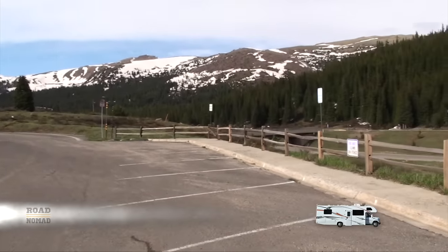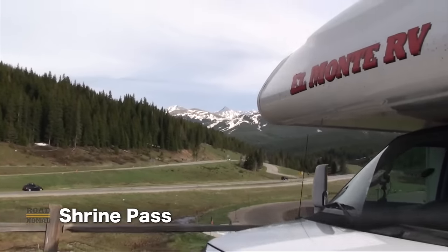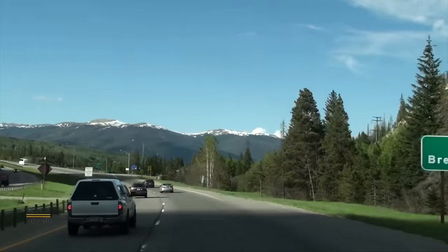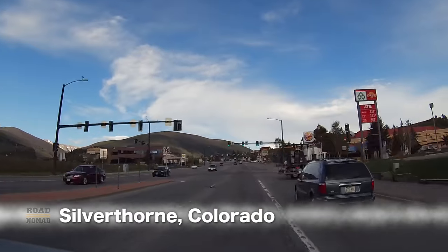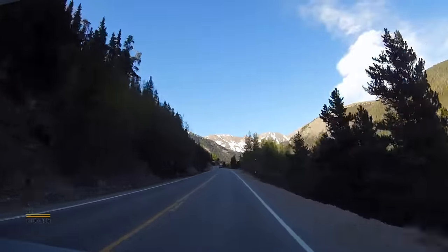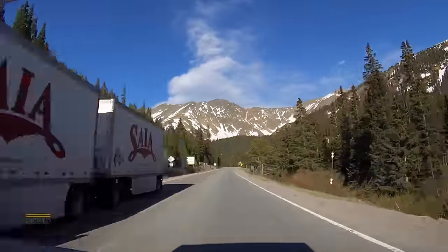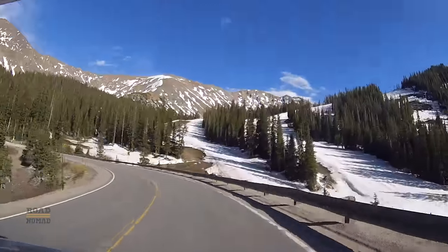We are stopped here at Shrine Pass, kind of close to the Continental Divide. And it's pretty chilly outside, actually. We are going to take the older scenic route, US 6, at the town of Silverthorne. Unlike I-70, which crosses through the Eisenhower Tunnel, US 6 goes even higher over the Continental Divide at the Loveland Pass. This road is used mainly by trucks carrying hazardous materials, which are prohibited from using the tunnel, and also cyclists, hikers, or people like us who want to enjoy the scenery.